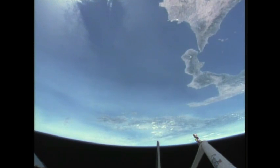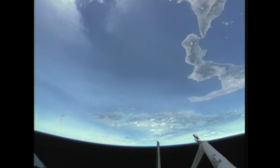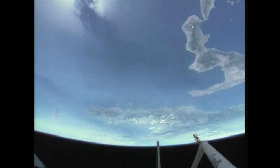Good morning, Marshall Space Flight Center. Thanks for that great message and awesome ride to orbit, and 134 before that with this tremendous space shuttle program. We really look forward to having a visit with you all after we finish the mission, and thanks again.